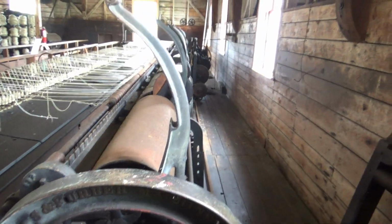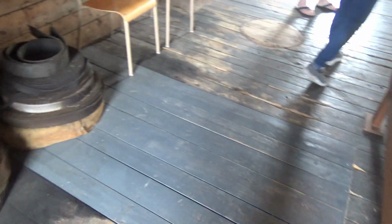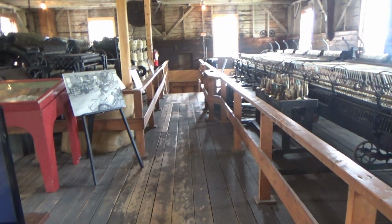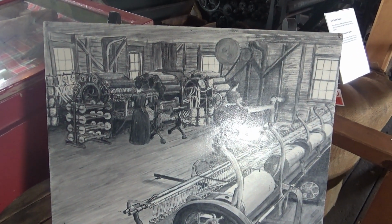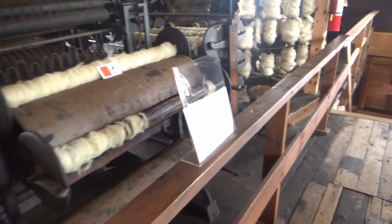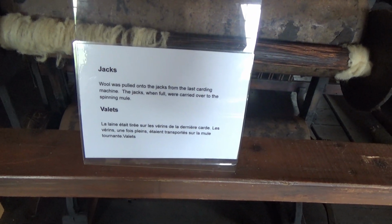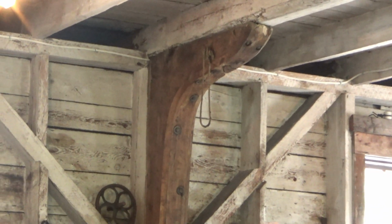I'd say this is the original floor, most of it. A lot of it is, yeah, you can see the black, it's from the oil and the lanolin from the wool, and if it's really hot, you can smell the wool. Oh, yeah. Is it from machines that have been oiled? Yeah, and also, well, this would be lanolin, too. Yeah. I mean, the thread was stronger then than it is now.